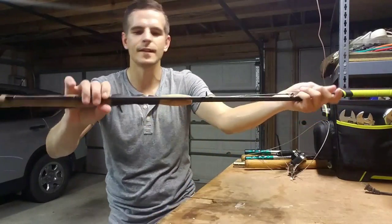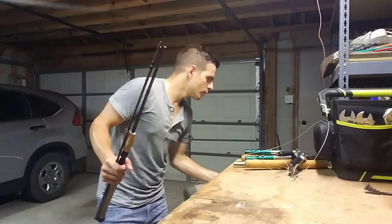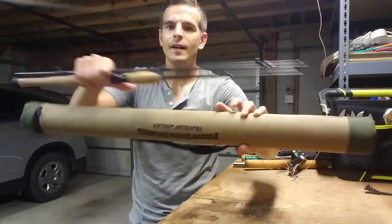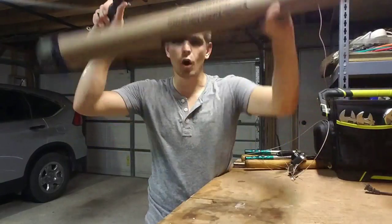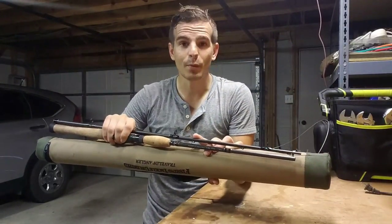Really fantastic. I mean, look at this. It's like 2, 2.5 feet long. And this thing is incredible. Comes in this really cool travel tube right here. And you can fit this in your overhead compartment if you're flying with it. I haven't done that yet, but that was the inspiration for buying this.